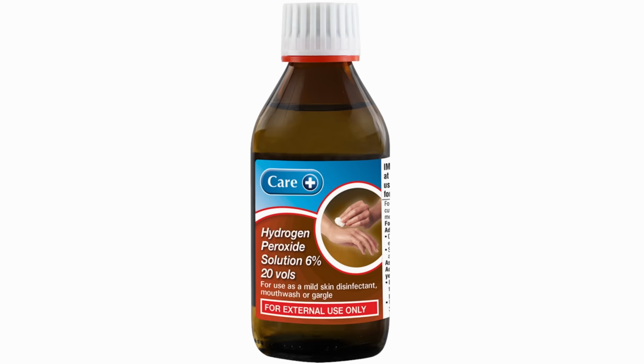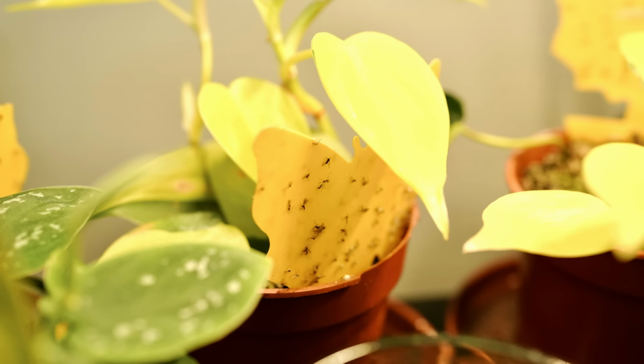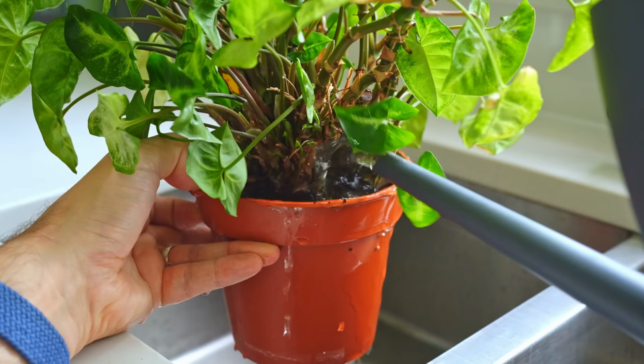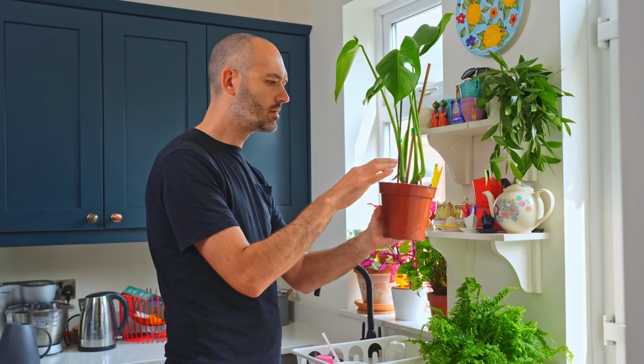I know lots of you will be screaming hydrogen peroxide at the screen, and I have tried this a couple of times, but for some reason it's not worked for me. I know lots of you swear by it, but if anything, it seemed to make my problem worse. Probably because you need to drench the soil, and if the peroxide fails to kill the eggs, then you've got a serious problem on your hands.